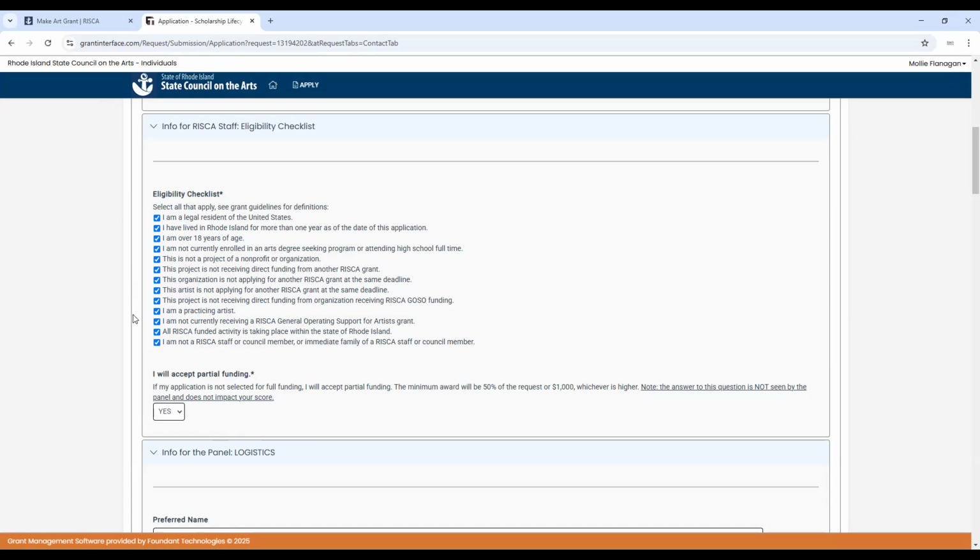All right, that was a lot for this very first easy section. So we'll move on from the eligibility checklist. And again, this partial funding, feel free to say no if you won't. That's fine. The panel doesn't see it. It won't impact your scores. And RISCA staff, we're not going to take it personally. You know what you can and can't do better than us. Zero judgment. It's just for our own reference, and again, won't impact your panel scores.